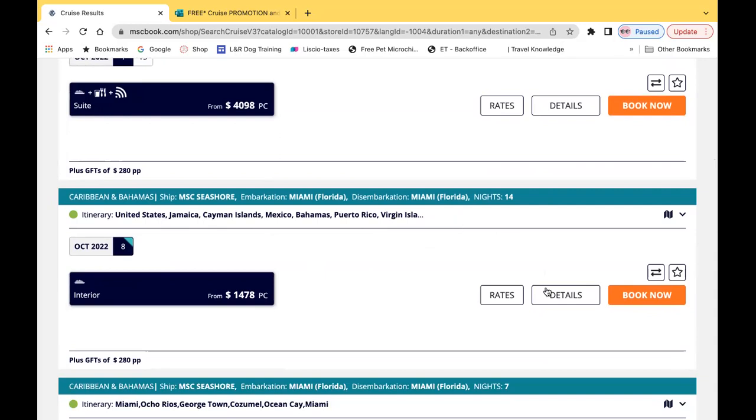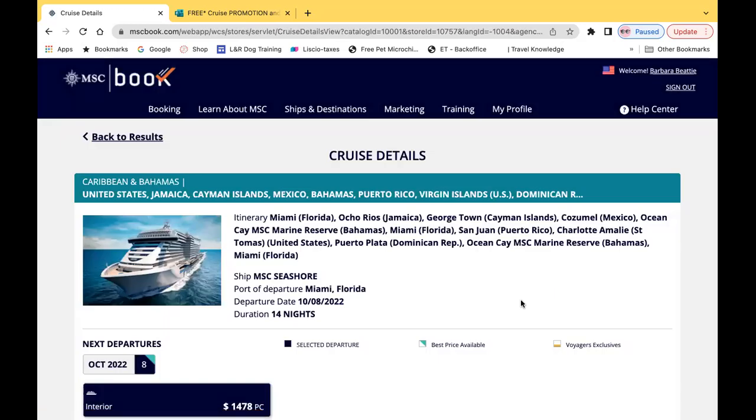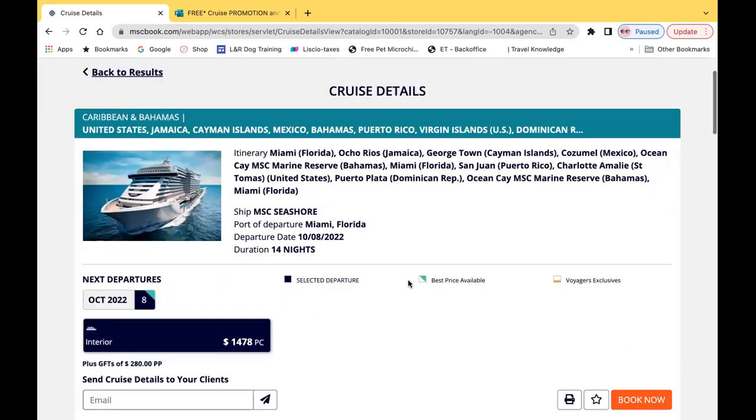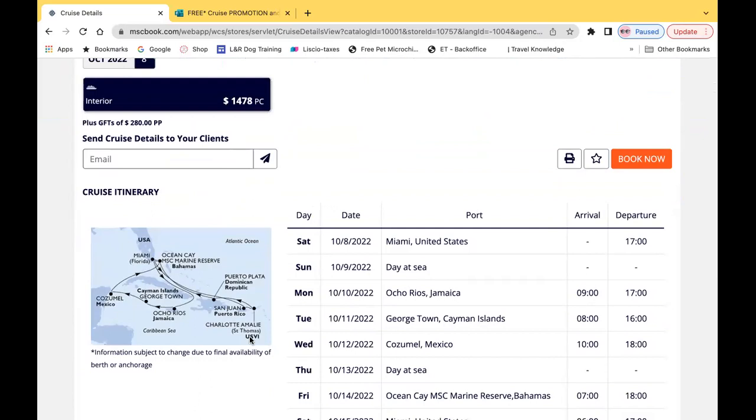This one, 14 nights, going to Mexico, the Cayman Islands. And again, you can click here, and this is on Seashore. Again, double check, make sure that the ship is one of the ones that is okay. And look at where this one goes: St. Thomas, the Cayman Islands, Jamaica, Cozumel.